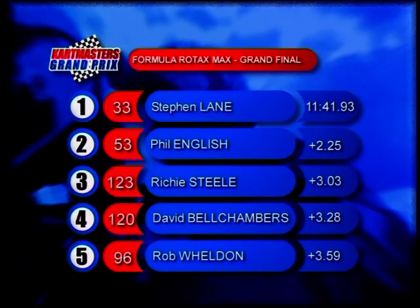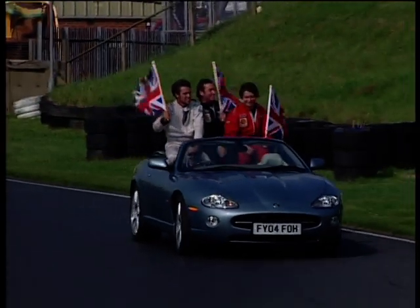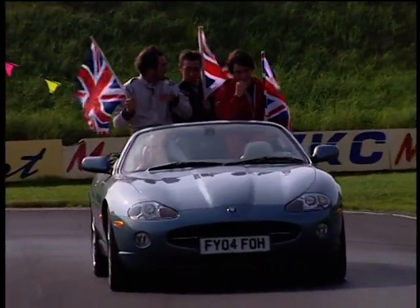Great stuff from Stephen Lane, but Phil English promoted to 2nd following an exclusion of Morrissey. 3rd Steele, 4th Bellchambers, 5th Rob Weldon. A great and well-deserved victory then for Stephen Lane to take the GP title for 2004. We join Chris with our winner.